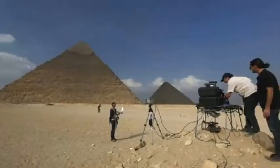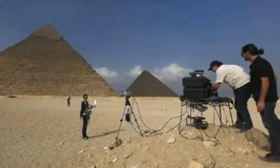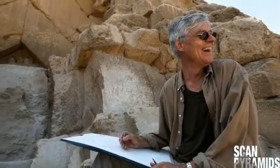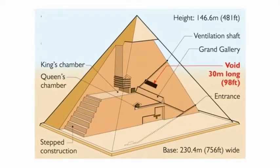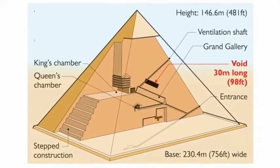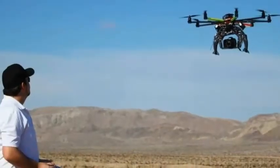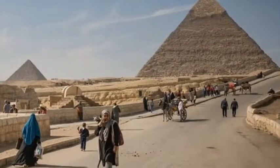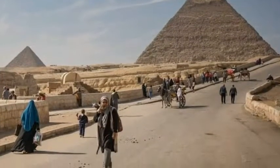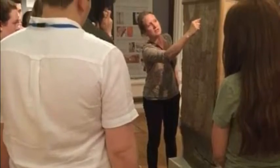In a press conference, the Scan Pyramid scientists said there has been no discussion on what the next steps are in terms of drilling into the void, but said emerging technologies now provide new ways to probe these spaces while causing minimal damage to the structure. One option could be a flying robot, they said. To understand the purpose of the void, they said researchers from other disciplines, such as Egyptologists, will be needed to provide context to their discovery.